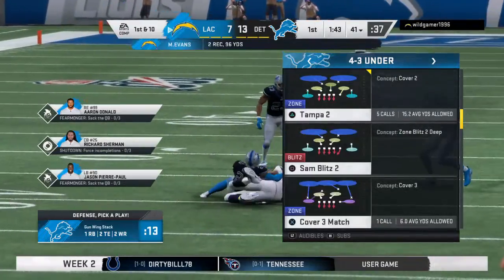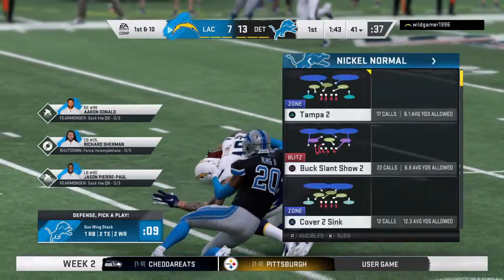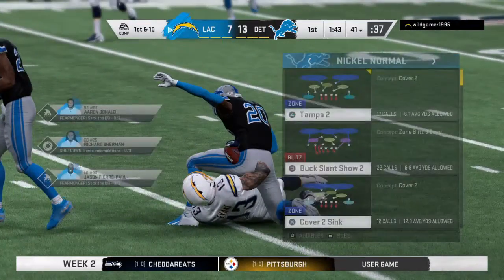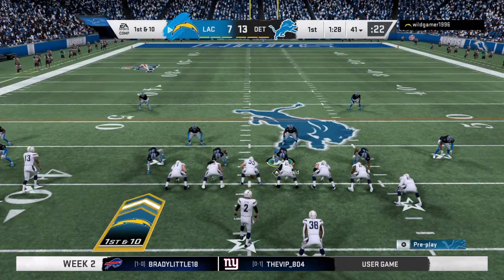Got to come out now and put together some nice plays. 18 big yards on that one, and a Charger first. One play has him up past the 40 already, and another 1st and 10.